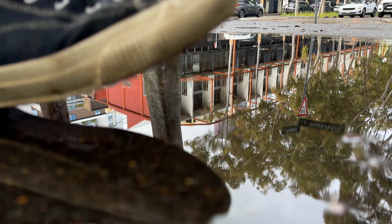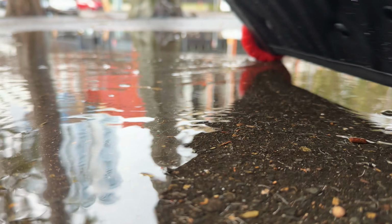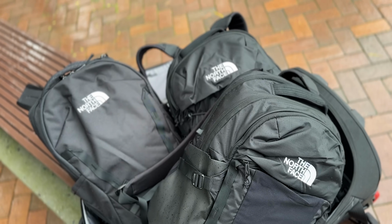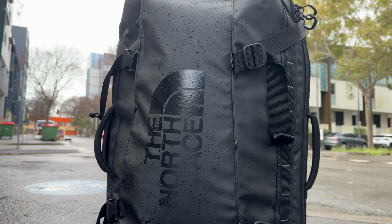All right, good. One brand, four bags, but which one is right for you? Today, we are putting North Face's most popular backpacks to the test and one beast of a travel bag. Whether you're a student, commuter, weekender, or frequent flyer, North Face probably has a bag with your name on it. But not all of them are created the same. In this video, we are going to compare the Recon, Volt, Borealis, and Basecamp Rolling Thunder to help you pick which one is right for your carry style.